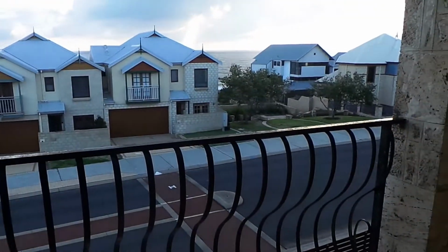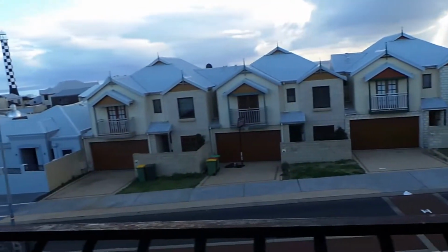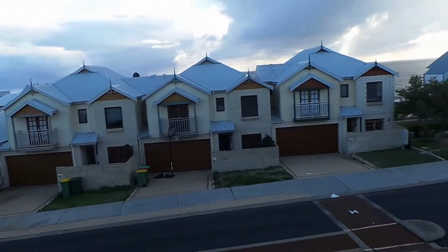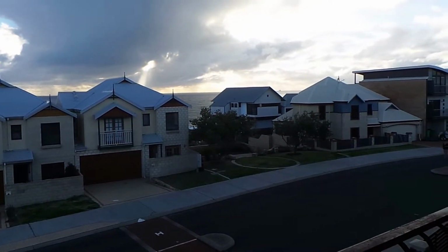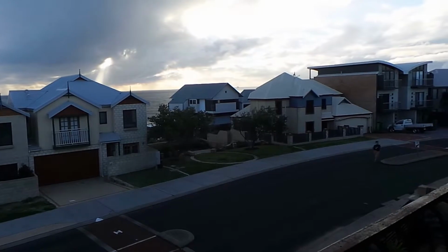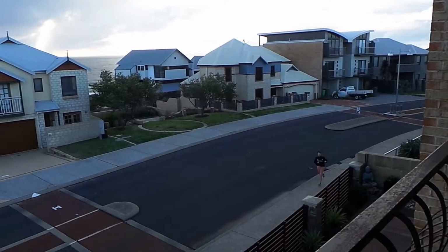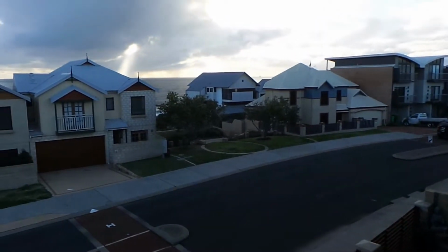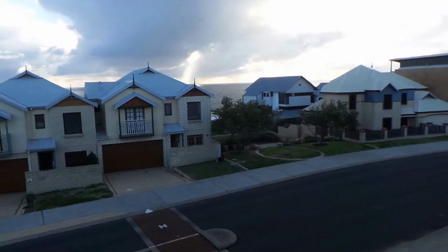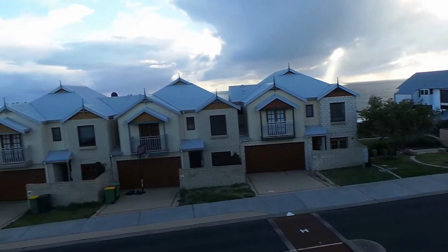And you have this wonderful balcony outside where you can put a small outdoor setting to enjoy the elevated views of the beach. So plenty of good running tracks around this area. Cycling tracks as well. And like I said, you have the beach just in close proximity.